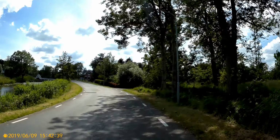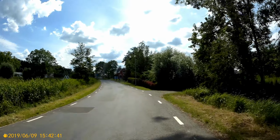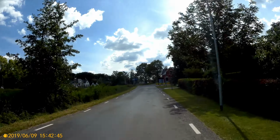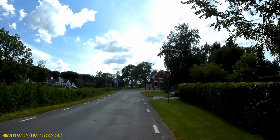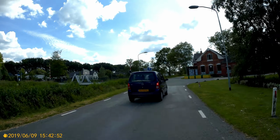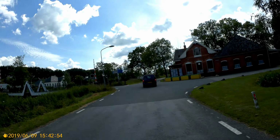in Hoogeland. Well, that's higher land, highland. Let's stop a bit because the car has to pass me and I have to go to the left. And I promised you that I would take a bridge.